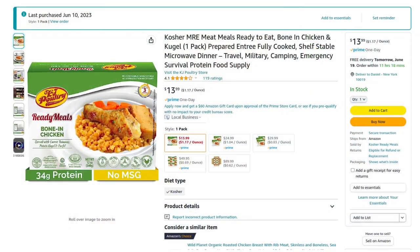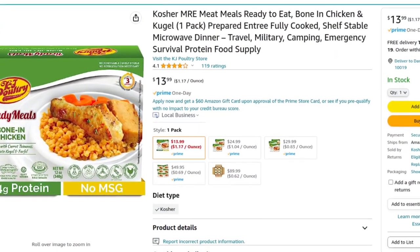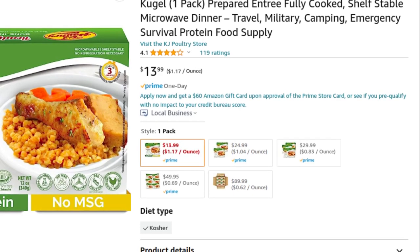You can also cook it in boiling water on a hot plate or on a stovetop blech. The list of ingredients sounds like something kind of a little bit out of a chemical factory. There's chicken, water, carrots, egg, barley, sugar, food starch, and a few other things. This thing cost me about $13 on Amazon.com, so these things aren't actually that cheap. But you can also buy them in multi-packs and it's a little bit cheaper.